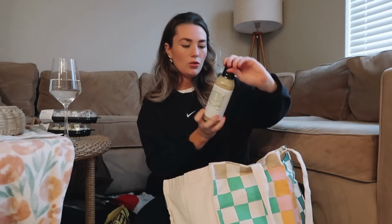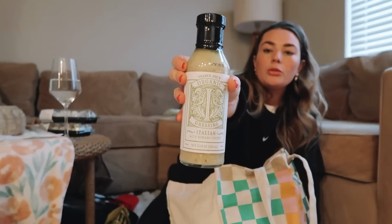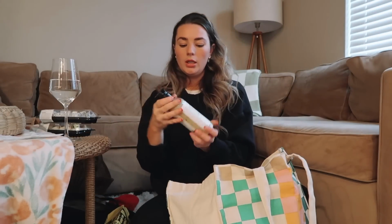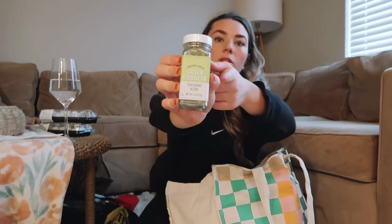I've never tried this dressing before, but it sounded really good. It's Italian with Romano cheese by Trader Joe's. Looks tasty. Normally, I buy their Greek goddess dressing. This is the Greek goddess seasoning. So good.